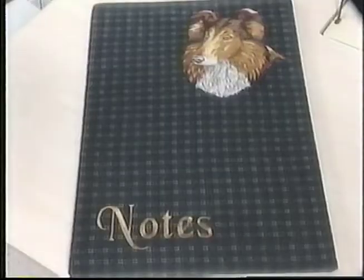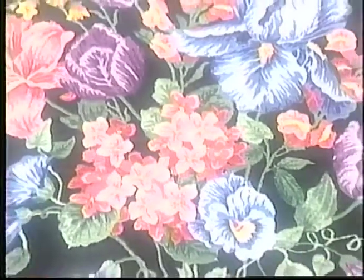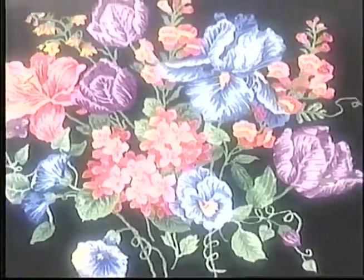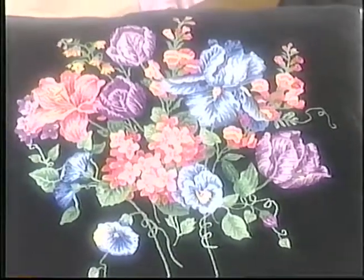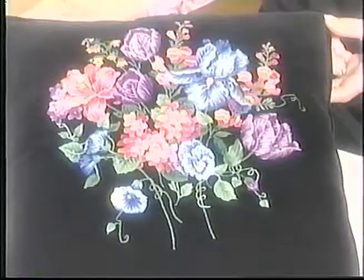This is fun. She did a sort of a note board, and again, using a pre-printed fabric, she did her embroidery stitches on top of that. And here we have this beautiful floral pillow. Again, one of those pre-printed fabrics that she thread painted all of the colors using that as her guide. Let's go back and see what the embroidery looks like.